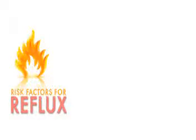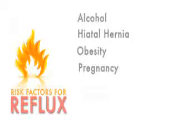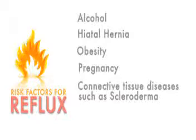The risk factors for reflux include alcohol, hiatal hernia, which is a condition in which part of the stomach moves above the diaphragm. The diaphragm is a muscle that separates the chest and abdominal cavities. Other risk factors include obesity, pregnancy, connective tissue diseases such as scleroderma, smoking, and other conditions.